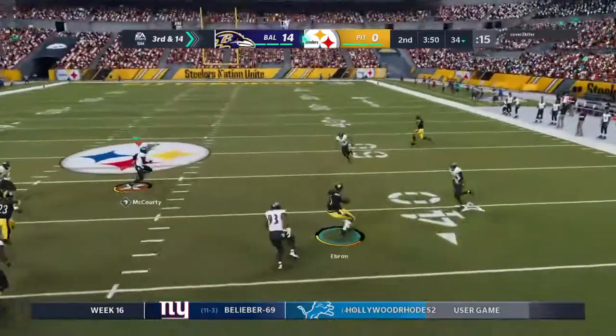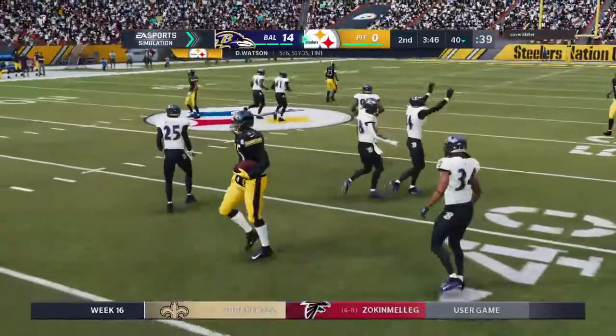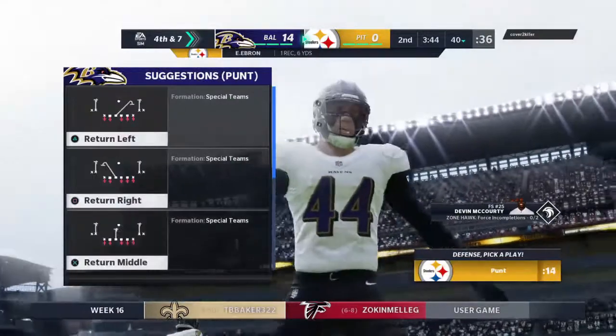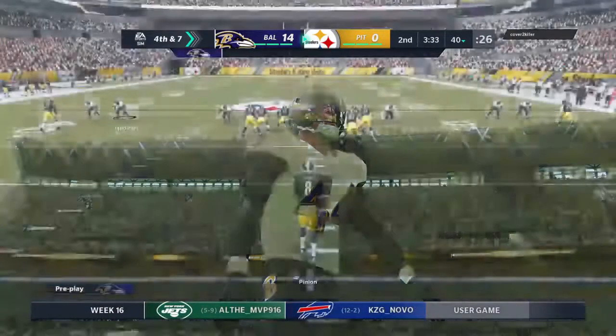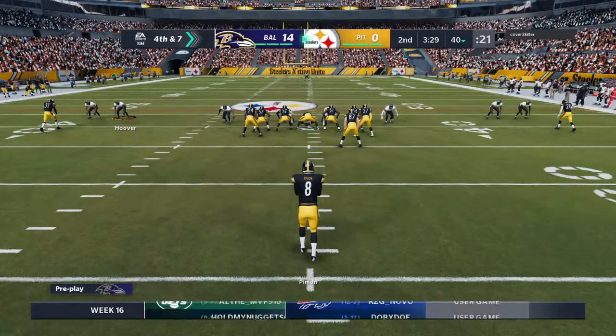A shotgun snap for Watson. The completion good. This is Eric Ebron. And he can only manage to take the football to the 40, and that is well shy of the first down marker. Here's Bradley Pinion now as he'll punt it away for the second time.